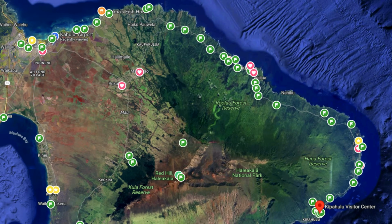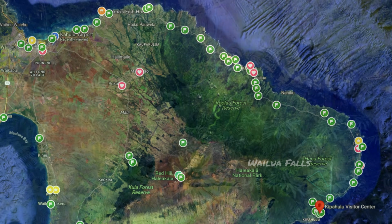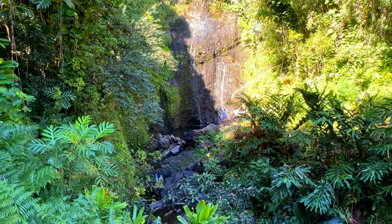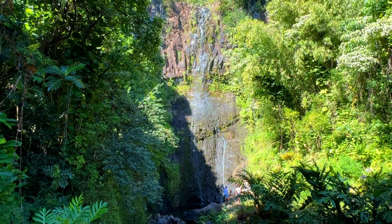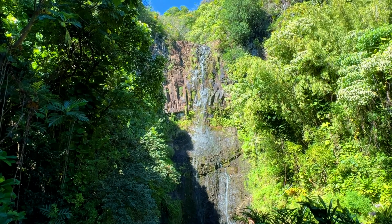Finally, we finish off our road to Hana with 2 biggie sites near the end. The first is Wailea Falls, an iconic and popular 80-foot waterfall just off the highway with a swimming hole. It's a beautiful spot, so take your time here.